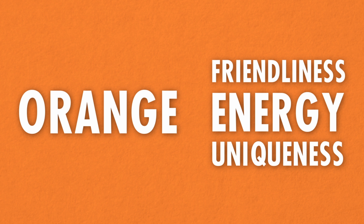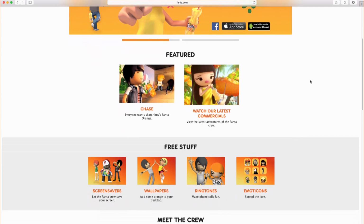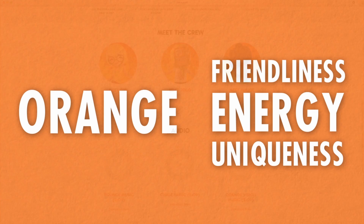This type of orange is associated with a bright orange. Dark oranges can create a much different feel. Dark shades of orange can show signs of antiqueness or give off a vintage feel. The brand Fanta is based around the color orange. Notice how they use orange as their accent color on their calls to action as well as their main color for their font. Yellow is an extremely versatile color depending on which shade you choose.